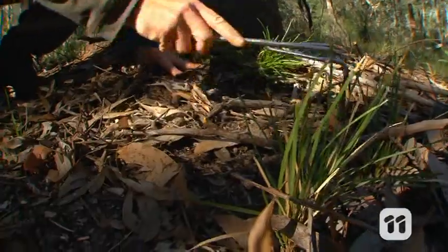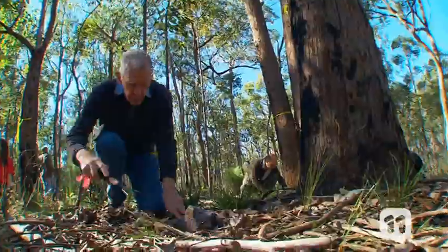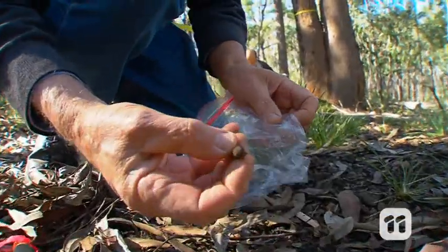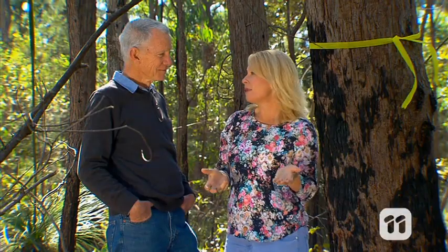But bushland reserves can be thousands of hectares. It's a lot of ground to cover, which is where you come in. Well, Gordon, this kind of research can't be done by just a couple of people, and as part of the community group, what sort of role do you play? Obviously, it's a very important one.